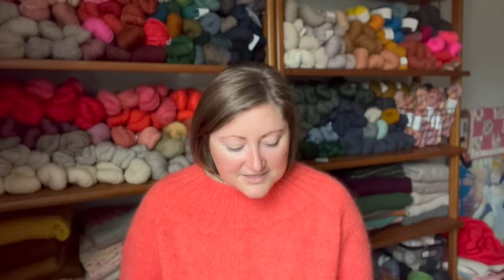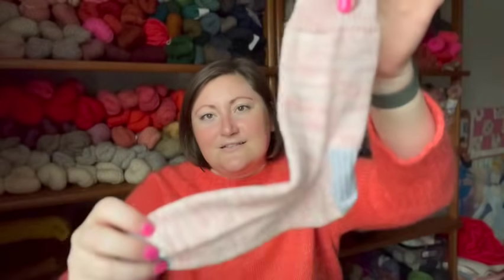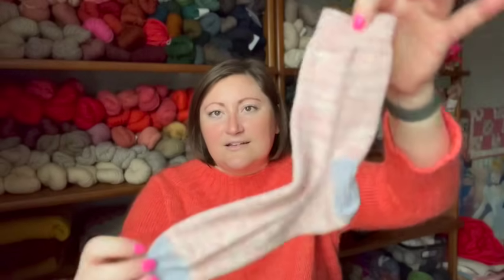Okay, I have a HO, which, for those of you who don't know what that term is, I realize I've said that several times, and that probably sounds terrible. It's a half-finished object. So it should be a HFO, but it's not. It's a HO. And this, I'm a little annoyed with. So this is my February sock. This looks so tiny, I'm holding it. Maybe I'm going to get one of those little sock blockers.